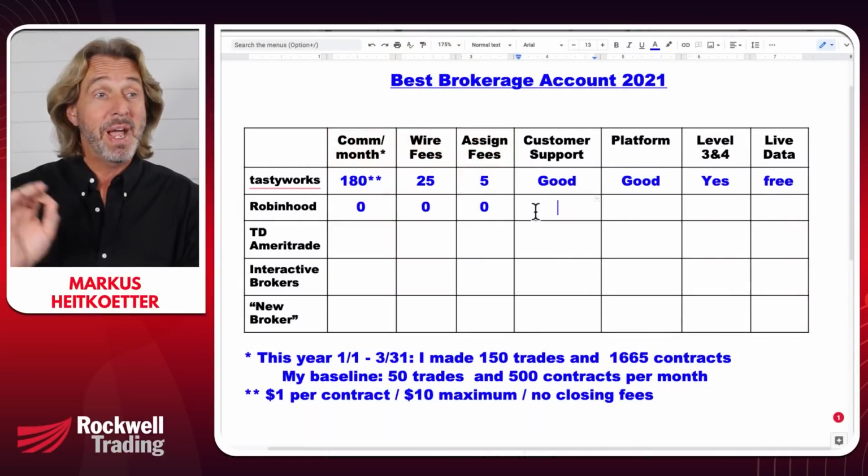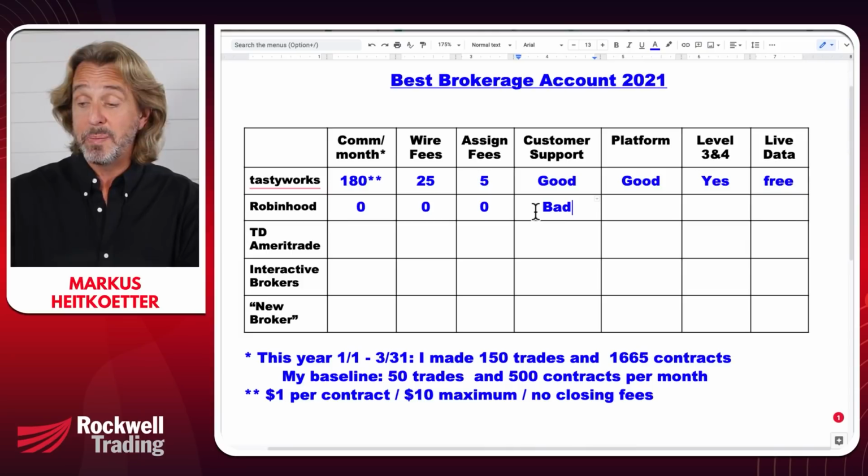So I never contacted them. I never called them. Based on what I've heard, it is pretty bad. And based on what I've seen, because I don't know if you've been following the news, I believe it was February when we had the GME craziness. Robinhood restricted trading for several days.